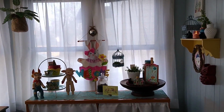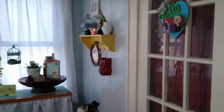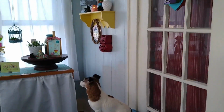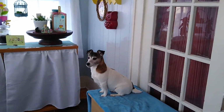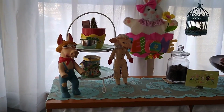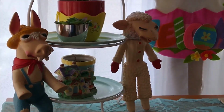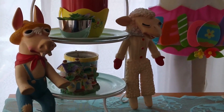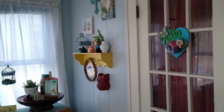So you enter right into our sunroom. And there is Miss Nessa. She makes sure that she sees each person that enters in and out of the house daily. These little rubber donkey and lamb dolls belonged to my husband as an infant. They still have his name in marker written on the back.